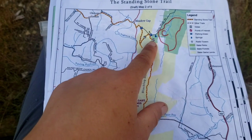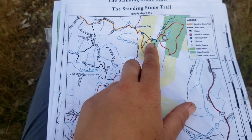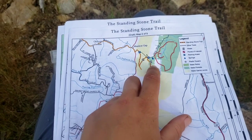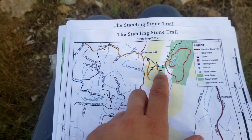So this is where I marked the campsite. That's not where it actually is. But up here is the power lines where I am right now. That little photo icon is where I am right now.